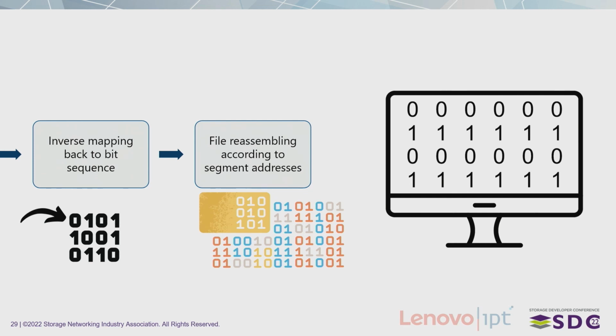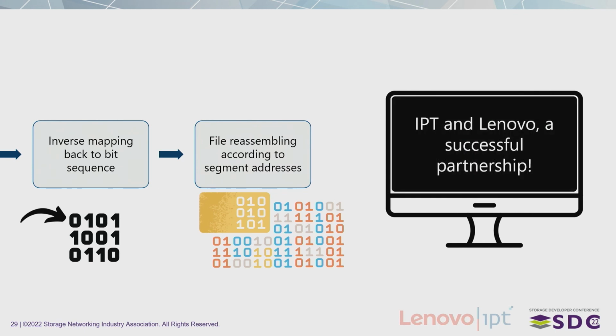So we could recover the 0s and 1s sequence in a binary code, and we needed to reassemble these files to recover the information without any errors. IPT and Lenovo, a successful partnership.